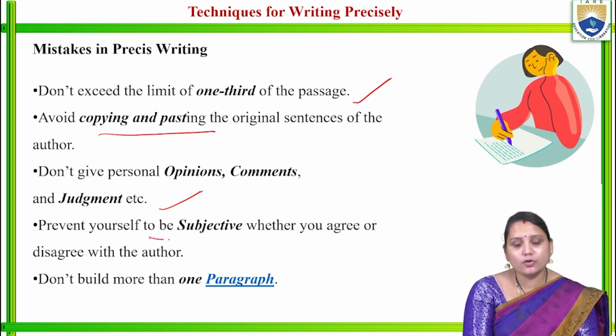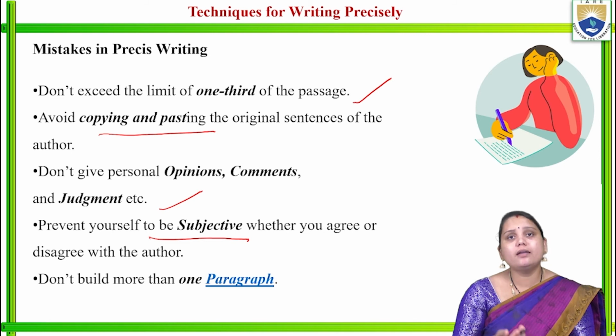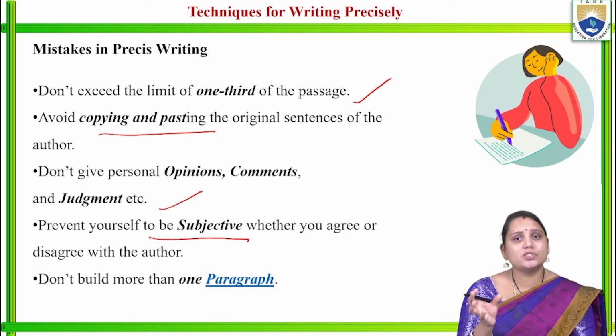Next, prevent yourself from being subjective, whether you agree or disagree with the author. Whether you like it or not, you are going to present the same subject, the same context of that passage.